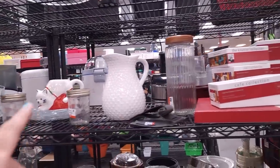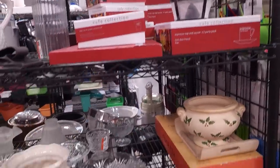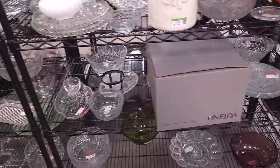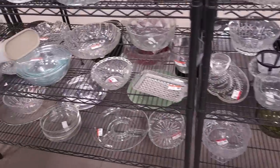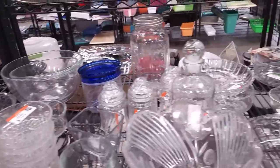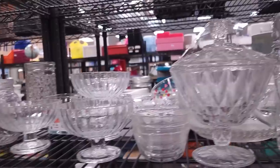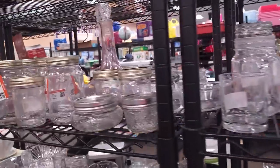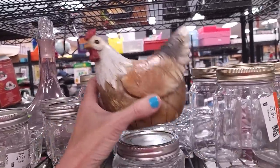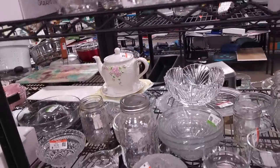I know. I see that little kitty. I can't believe they still have more of this stuff. Didn't even sell on Dollar Day. What does that tell you? Little jars. Cute. Nothing that we need there. I can tell already she's kind of a cheap resin. Yep. Don't need her.